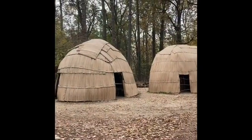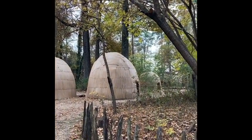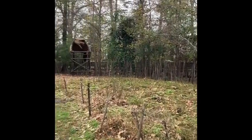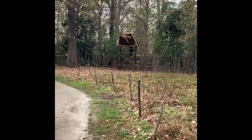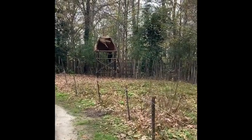All right, here we go. All right, guys, so here's another view of the Yahaicans. And right out here would be like their garden. But of course, this is gonna be like a garden in fall. It's not gonna be fresh planted. And up there, someone would sit up there and keep watch over the garden.